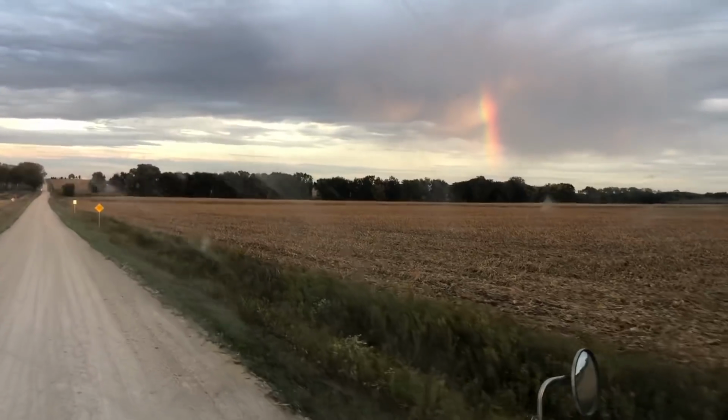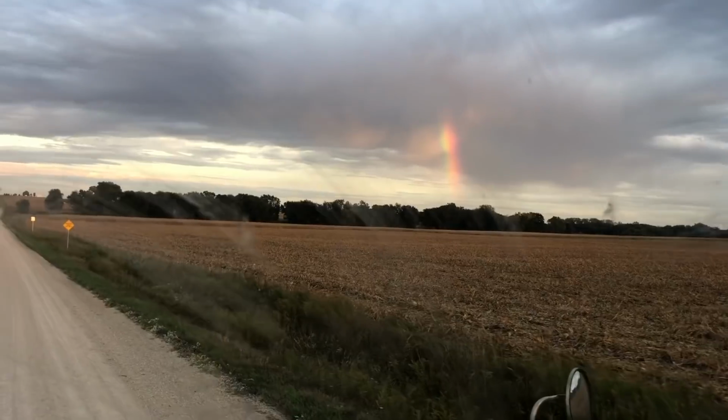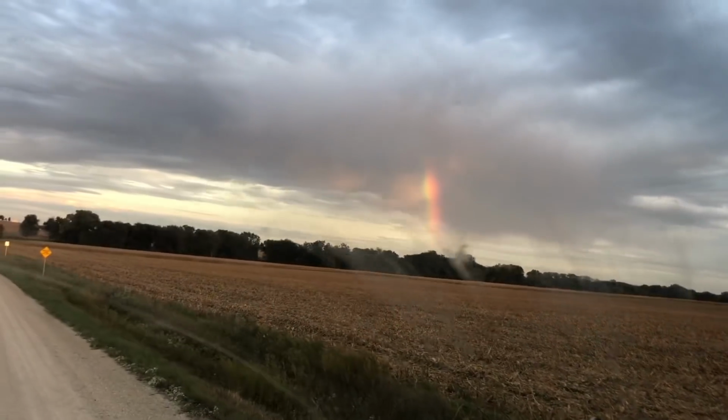Guys, look at that awesome rainbow. I'm on the way to the field to get the last load of corn for the day. It just rained just a very little bit. Look at that thing. That is awesome.